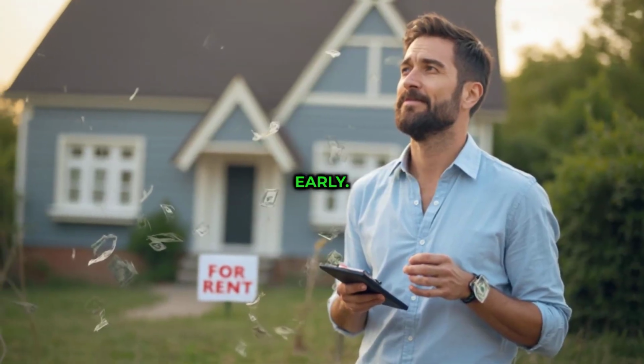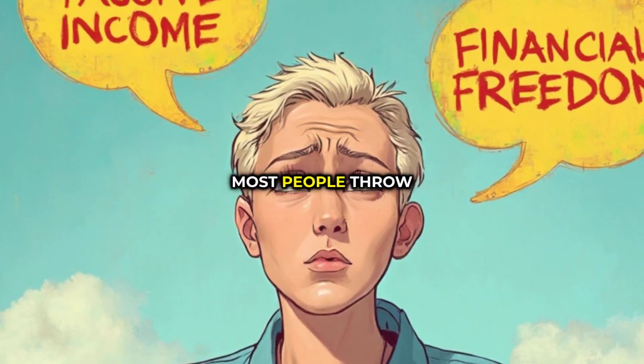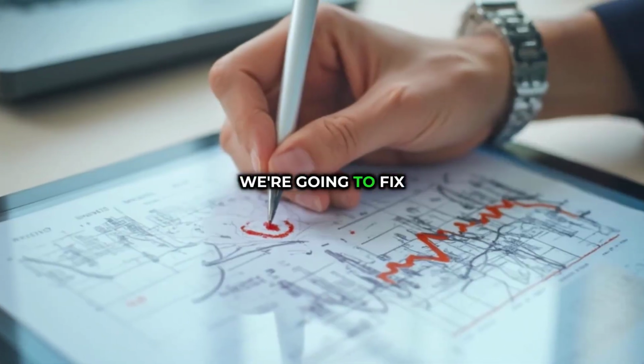You want to retire early, but how much rental income do you actually need to make it happen? Most people throw around buzzwords like passive income or financial freedom, but they never give you the math. So today we're going to fix that.